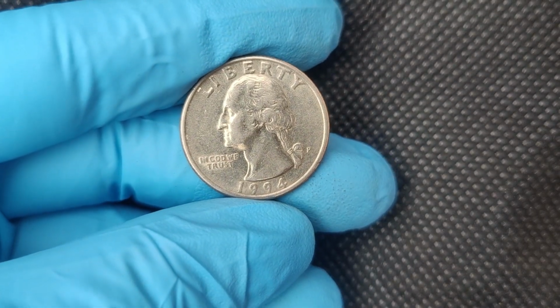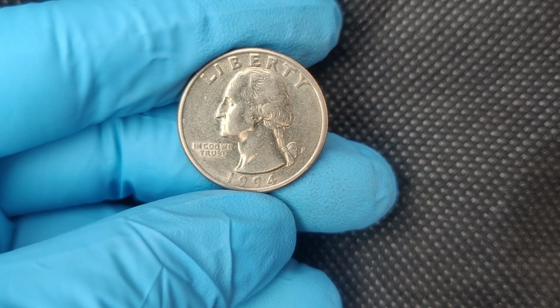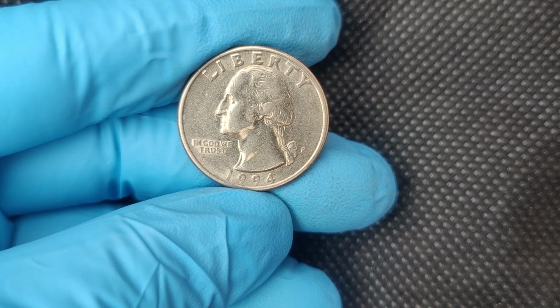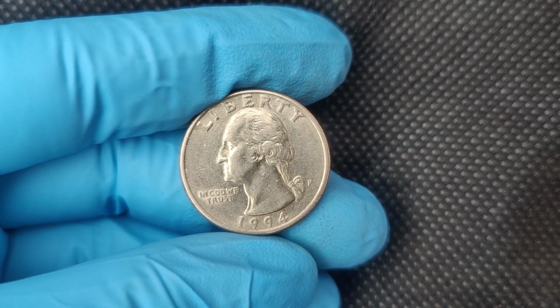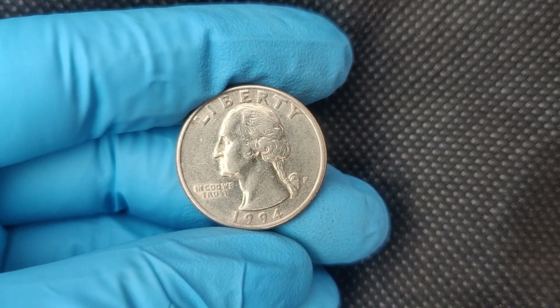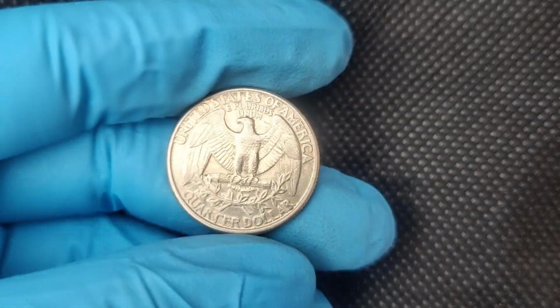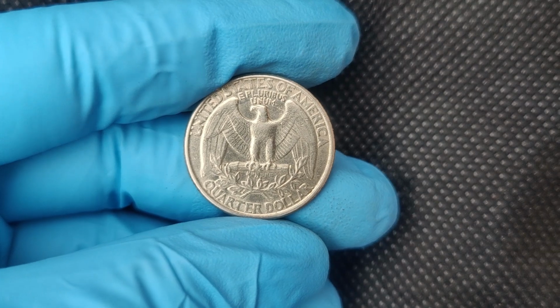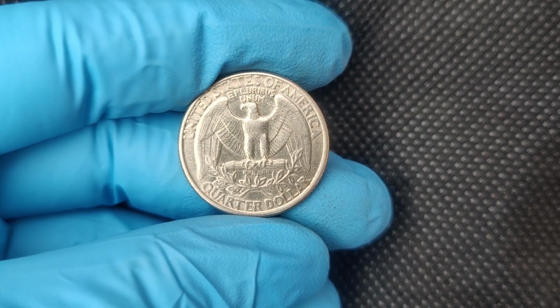That's right, folks. The 1994 Washington quarter isn't just any ordinary quarter, and if you've got one of these in your collection, you could be sitting on a gold mine. In this video, we're going to break down everything you need to know about this elusive coin, what makes it so valuable, and how much it's worth today. So, make sure to stay tuned till the end, because we've got some real surprises in store for you. Let's start with the basics.